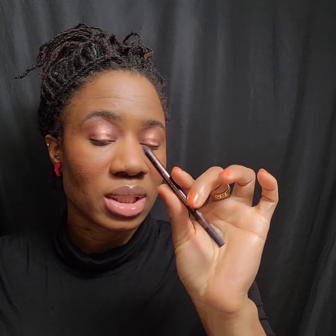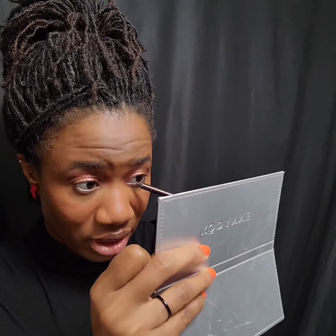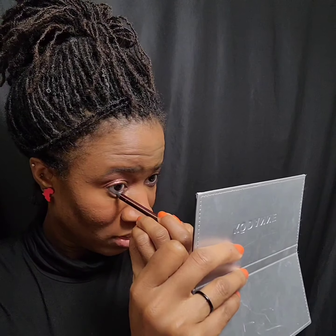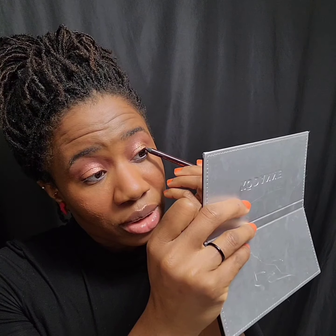For liner, do I want to line? I'm using the Charlotte Tilbury Rockin' Eye Iconic Liquid Eye Pencil in Midnight Blue. Not this particular shade, but I don't know if Charlotte Tilbury has different liners, but someone did mention Charlotte Tilbury liner as a favorite, and I have this one that I do enjoy. Should I use it? I was gonna use a liquid liner, but I think I'm going to just apply a little bit on the outer top lash line as my liner.